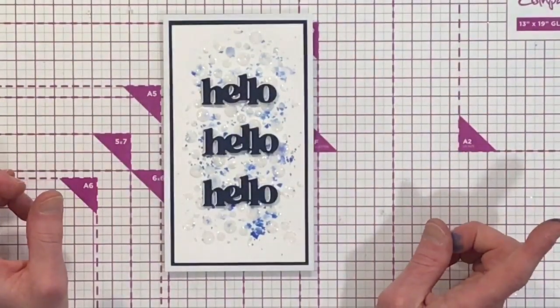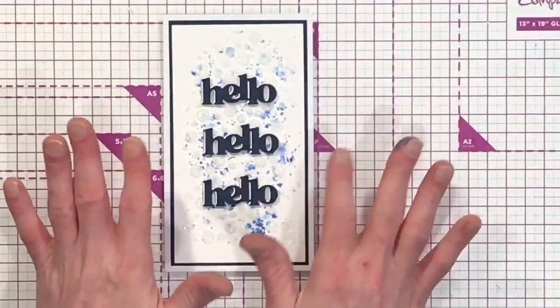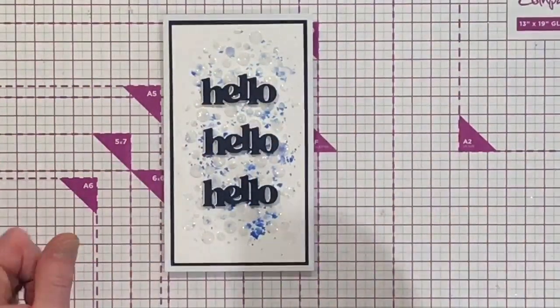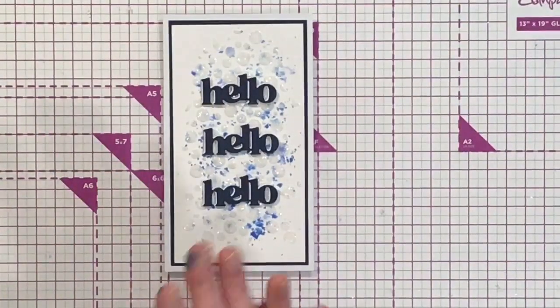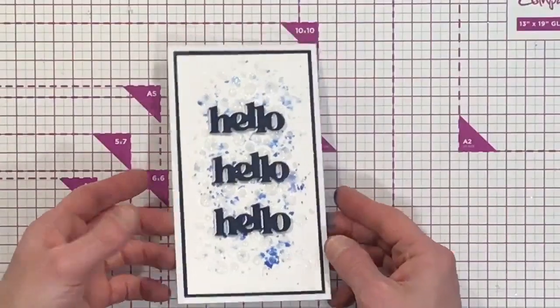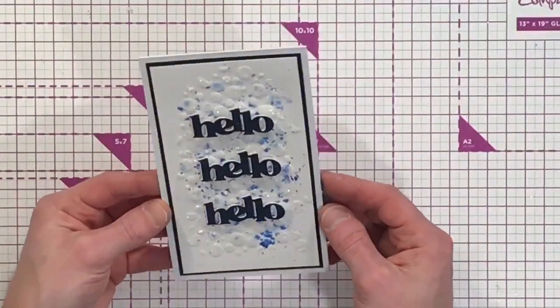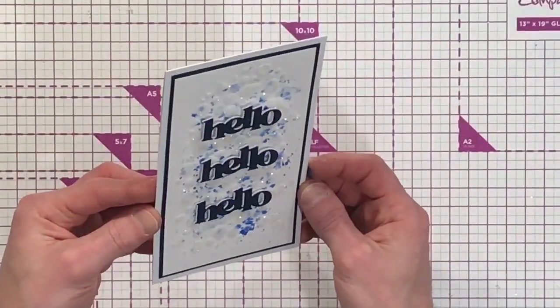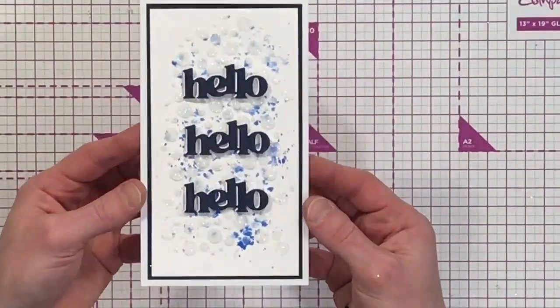Initially I was going to do it on foam pads, but because it was an uneven surface with the glitter dots, we took them off and added it with our silicone glue, or you could use your glue gel. And then there we go, added it to a card blank, which was 4x7. And then there we go, we've got our hello.